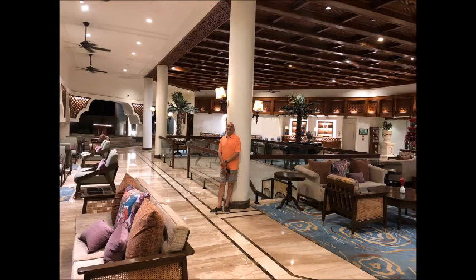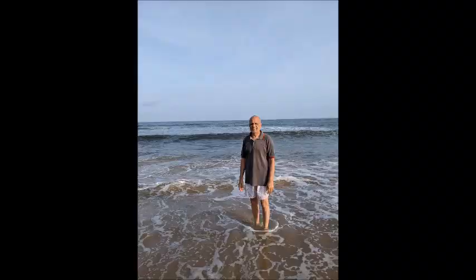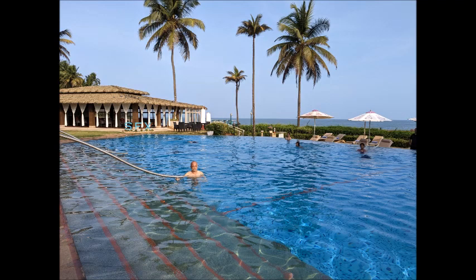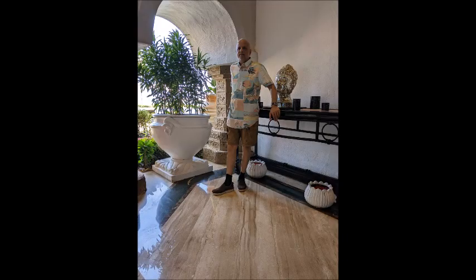Now we come to day 2. The Sinquerim beach is attached to the hotel and we both went to enjoy the beautiful view and the waves. You can all see the sea waves all around. After that, we thought of having a quick swim in the swimming pool. After that, we were back and ready for another day, all dressed up and ready to go.